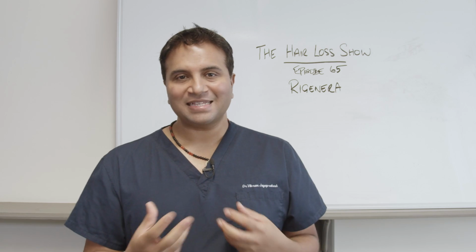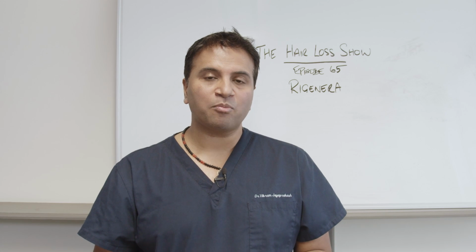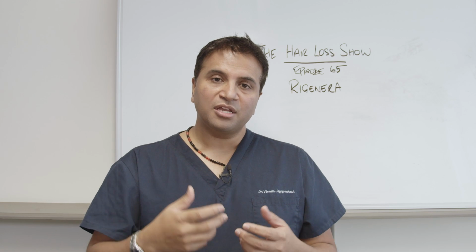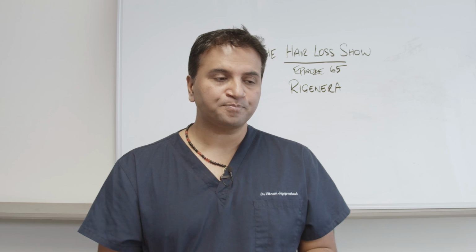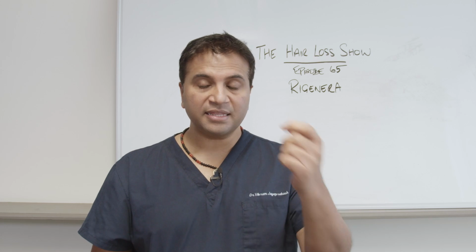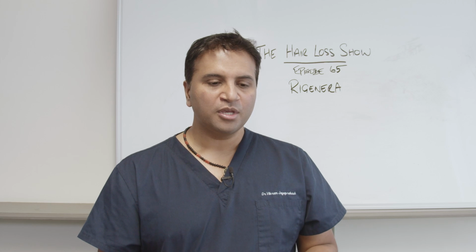So that's basically, in a nutshell: you take a sample of scalp skin and hair, you grind it down, you filter that, you get your collection of fluid, and then you inject it into the area that you want it to be effective. It's done as a surgical procedure in theatre. It doesn't take very long, about half an hour to do.